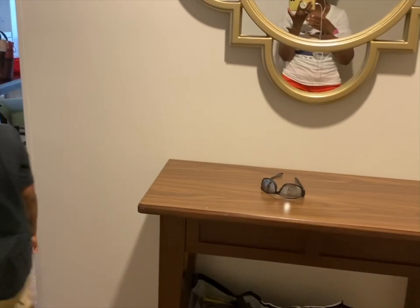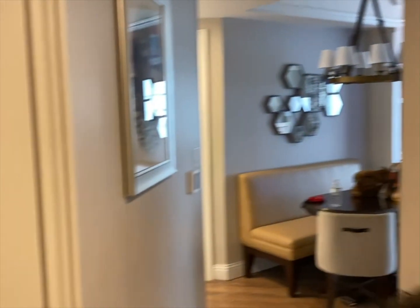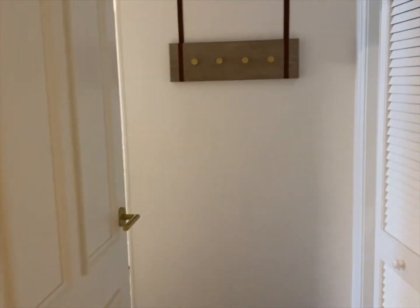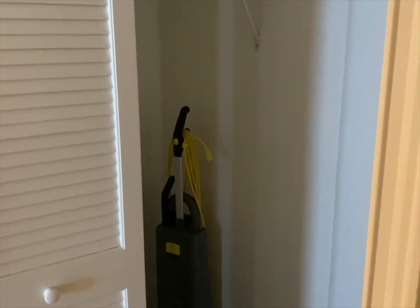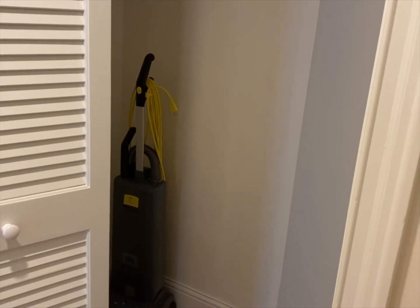So when you walk into the room, you'll see this beautiful mirror here. To the left is a locked door, which is probably where the air unit is. And then off to the right here, this is a 2-bedroom suite. This is the second of the 2 bedrooms. So if you come into the first door on your right, you have a closet here. And the closet does have a vacuum in it in case you need to vacuum.